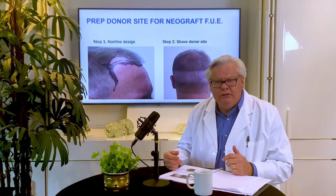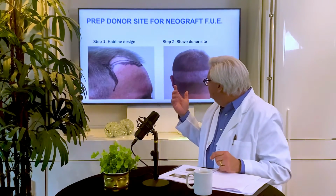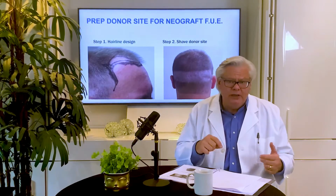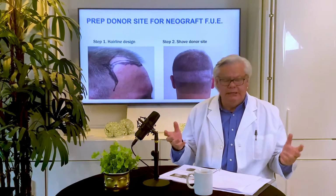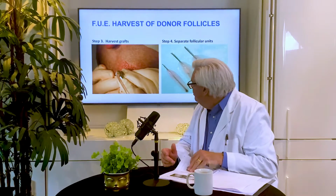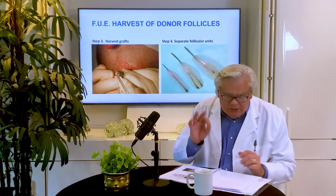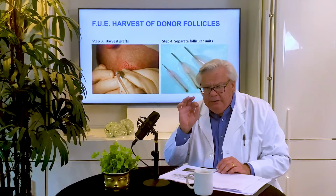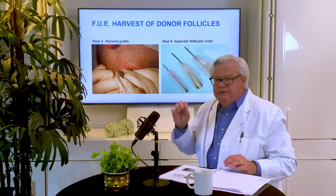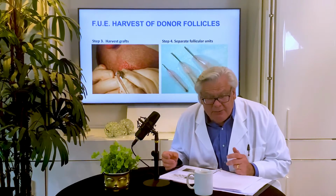So after we mark the patient out, we take the patient to the procedure room. We shave his donor site. What that means is we give you a crew cut in that little area where we're going to get our hairs from. Next slide. After that, what we do is we harvest with our special tools these little tiny micro plugs, and this is a picture of them on the right, these separate follicular units. This is what they look like under a microscope.